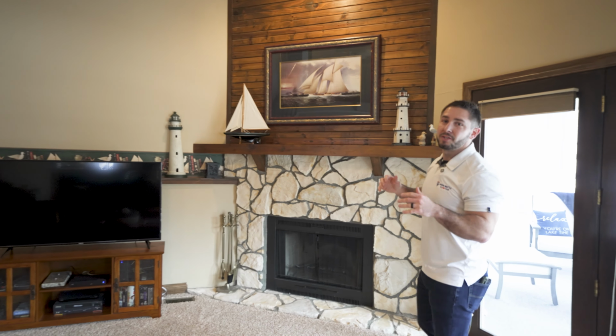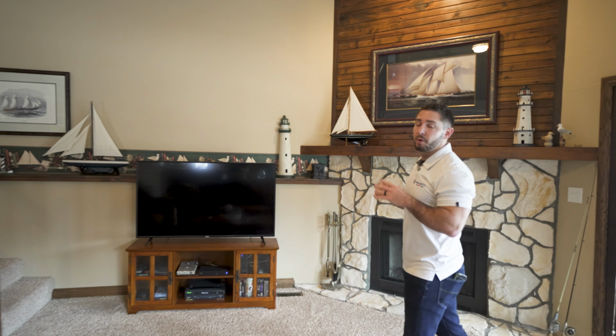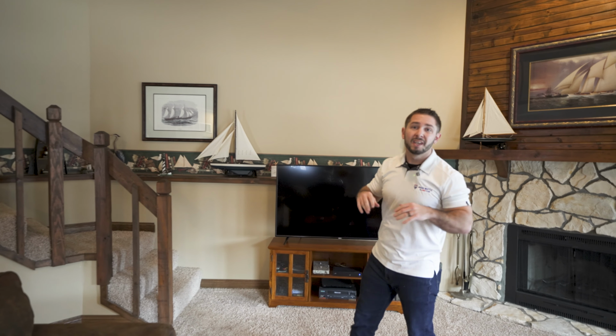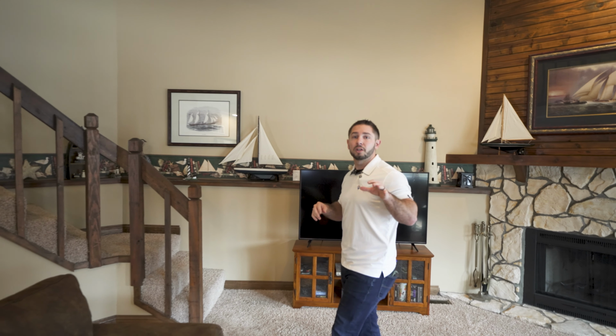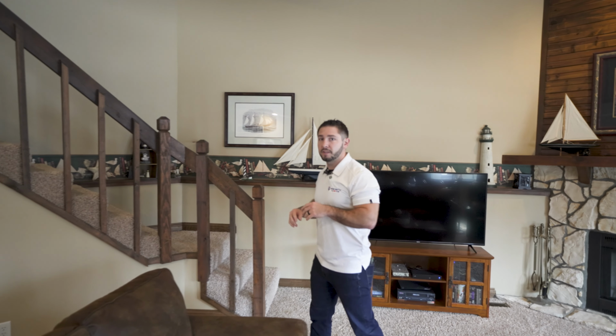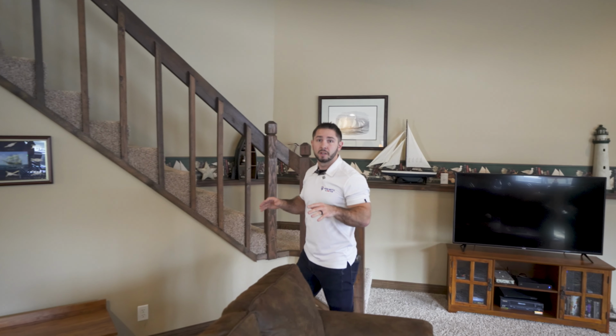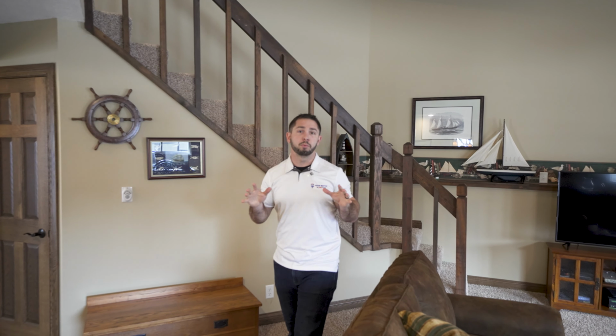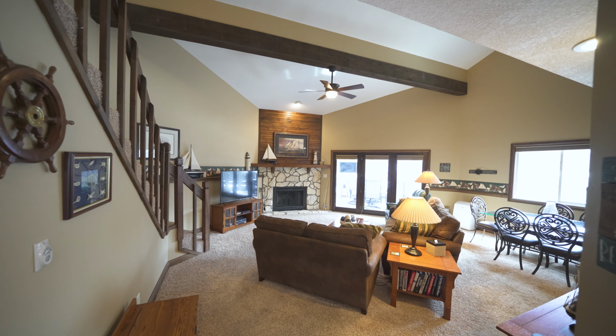In this recently updated unit, you have 2 bedrooms, 2 baths, approximately 1,500 square foot of living space, with nice vaulted ceilings in the living room, and behind me they added a newly enclosed sunroom. Some of the other features that they did was tile floors. They had custom cabinets in the kitchen, granite countertops, all brand new black stainless steel appliances, and they remodeled the bathrooms as well.